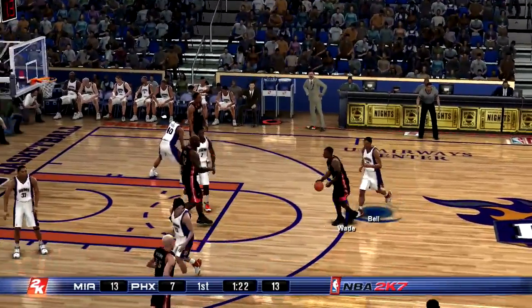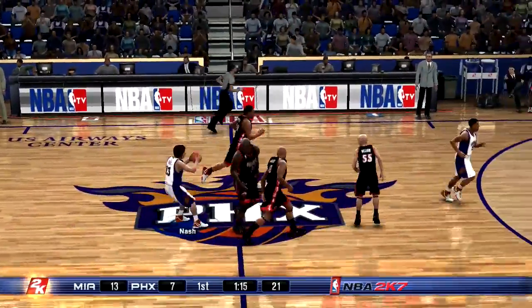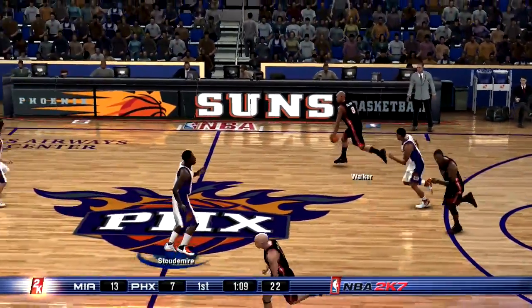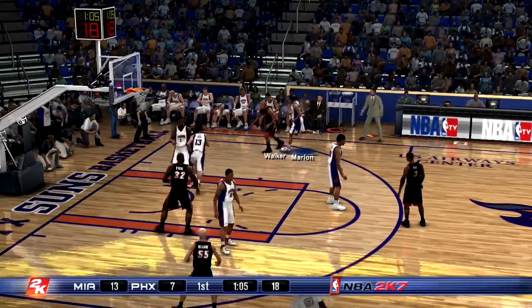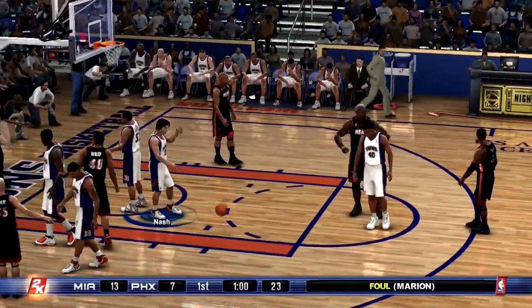Swings it to the perimeter. Here's Wade. Marion rips it down. When you settle for a shot like that, you failed your offense. No ifs, no ands, no buts or maybes. Last attempt off the mark by Bell. Lets it go from the wing. Grabbed by Shaq. Shoots. Hammer. And he'll go to the line.